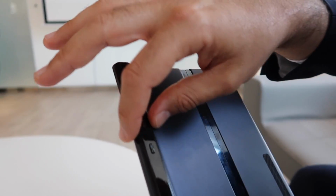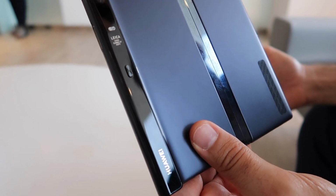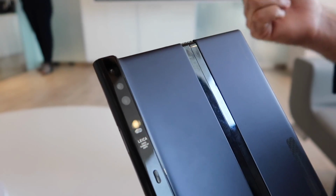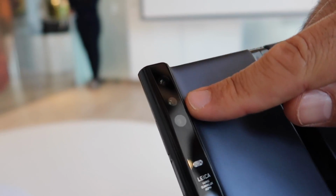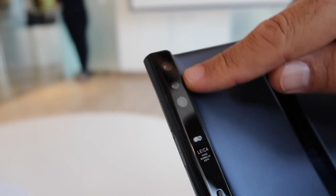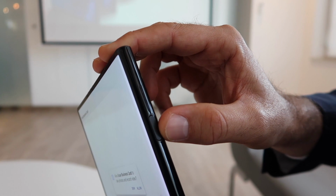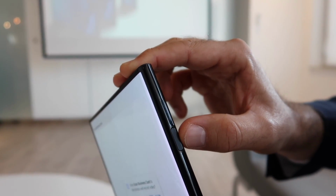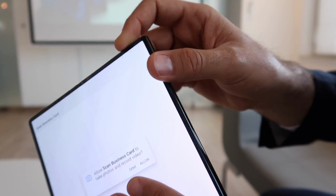Here in this area, which is the bar, it has everything inside it when it comes to the chipset, which is the Kirin 980, and also the Balong 5000, which is supporting the 5G network. Also we have the triple camera system at the back, and also on the side we have the power button and the fingerprint scanner. So that's incorporated into one? Yes, 2-in-1. Okay, perfect. The volume button is here, up and down, and this is it.